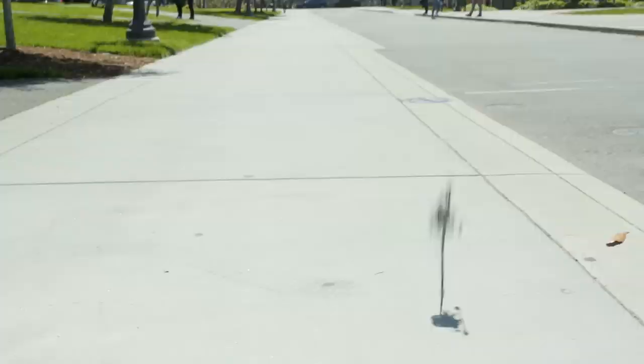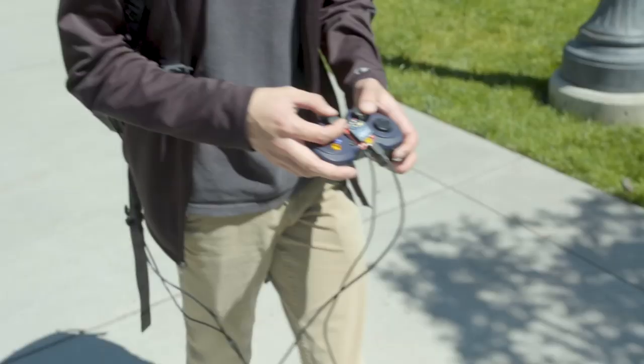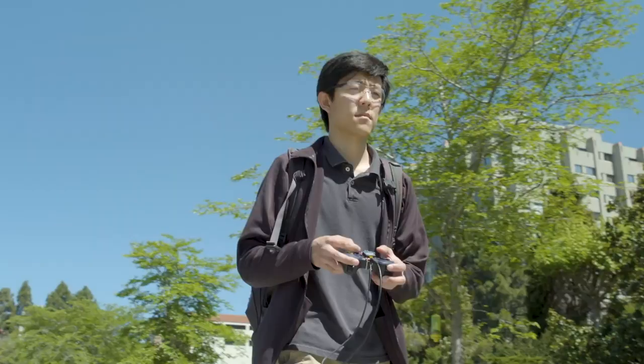There's lots of things that go into making the robot work, and all of them have to work together. The leg mechanism and the algorithms and the control and me as the person with the joysticks. And when I can get them all to work together and get the robot to go places, it's super exciting and really fun.